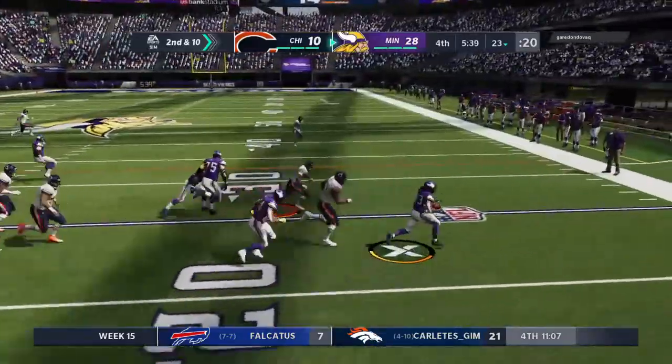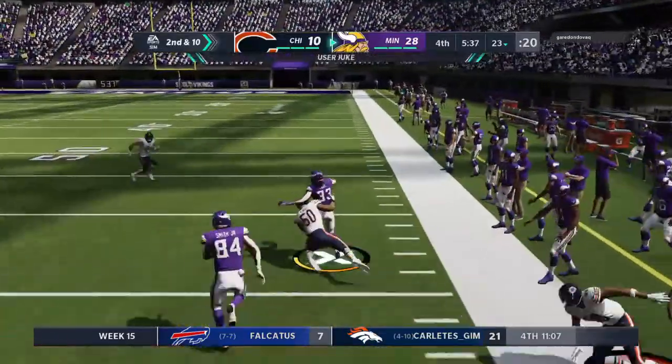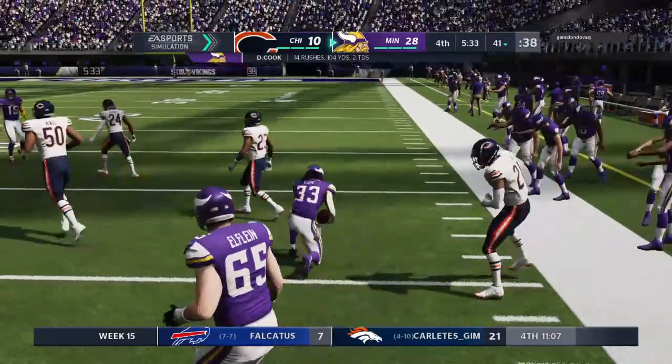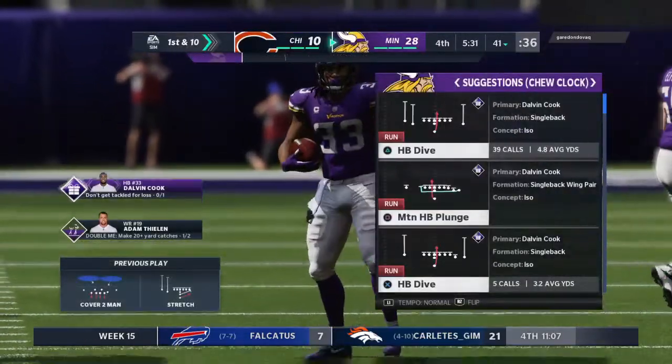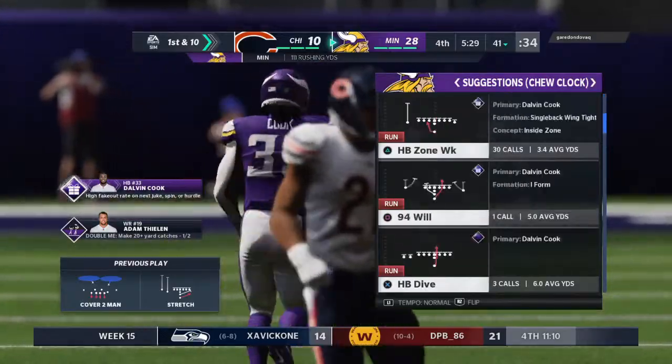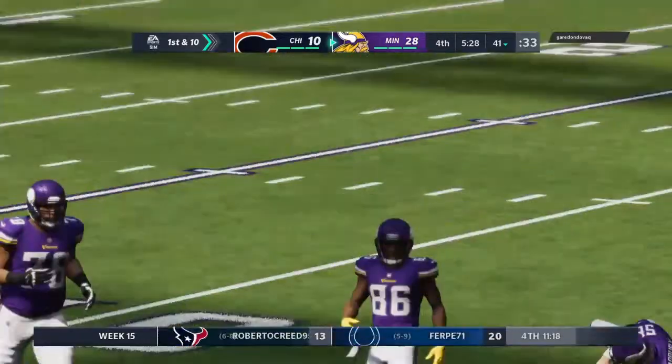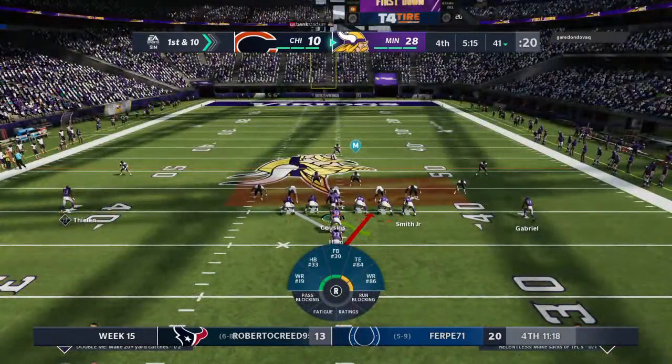On 2nd down, it's Cook. And they get him down, but not before he takes it across the 40-yard line. That one good for a first down pickup of 18 yards. That's how they're going to continue to salt this thing away here, Charles, in the 4th quarter. Yeah, how about that?